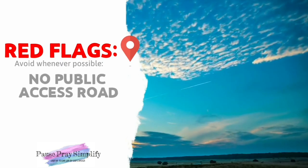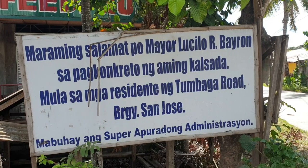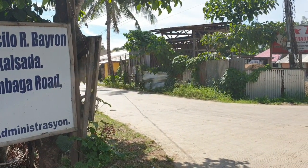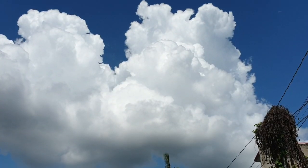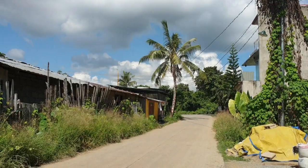Pangatlo, access road. Kung ang access road ba dito ay pagmamay-ari ng barangay o private pa. Bakit problema kapag private pa? Kapag private pa, in case mag-decide yung may-ari na ayaw niya nang magpadaan, paano kayo makakapasok? So, ensure that the property you're buying has an access that is public or pagmamay-ari ng barangay.